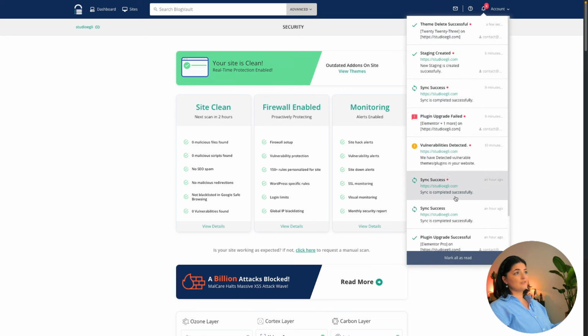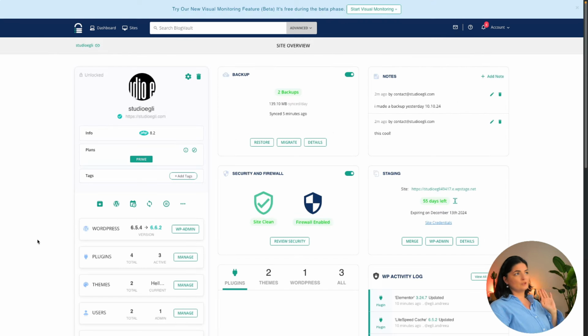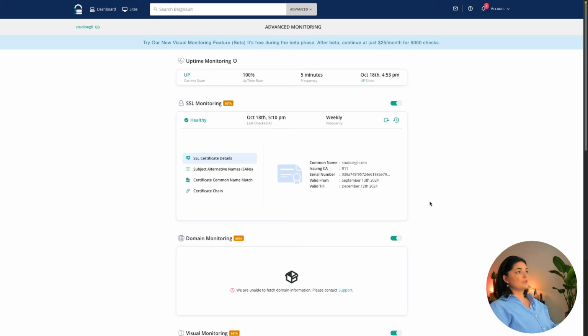So you get notifications for whatever you have done to the website and has been completed here, which is pretty cool. BlogVault, you will have the monitoring in place and they will notify you if the website is down or there is an issue with it. So all right, uptime monitoring every 5 minutes. There's a check to see if the website is up, which is very good.